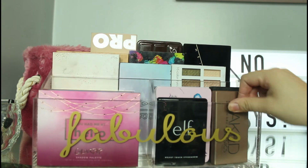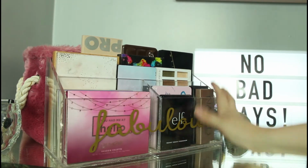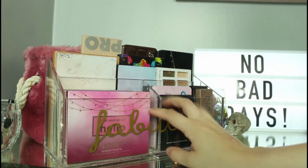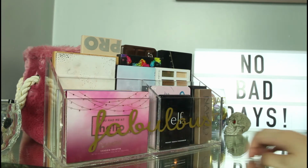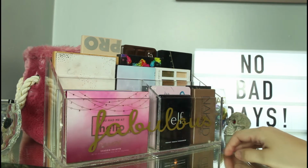Okay, so here's how all my palettes look. Everything fits really nicely. And then I have my bigger palettes back here like always, but all my smaller palettes do fit in my case now that I decluttered those 3. So this is what we're left with, and I'm really happy with it.